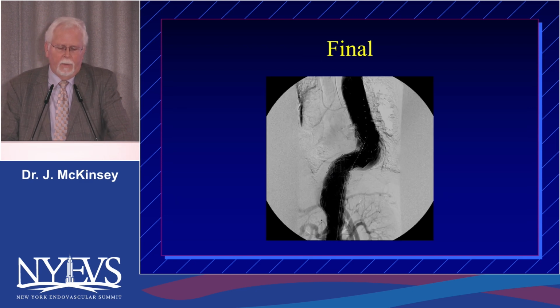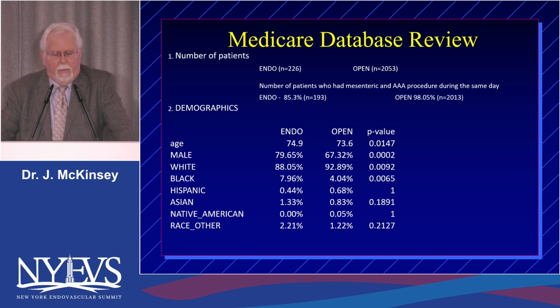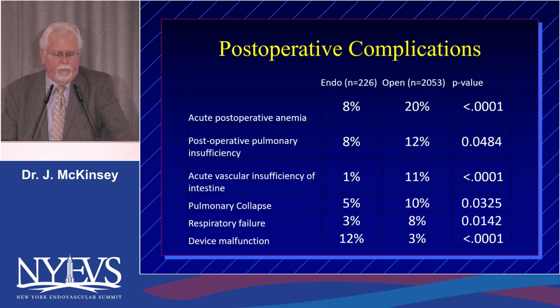In closing, I looked in detail at the Medicare database, at patients undergoing open and endo repair, over a 2-year period. We found that basically all major perioperative complications were about 50% less with endo versus open, with the exception of device malfunction. If you had pulmonary dysfunction, renal dysfunction, MI, vascular complications, or mesenteric ischemia, all were significantly less with endo. So I think we're on the right track here.